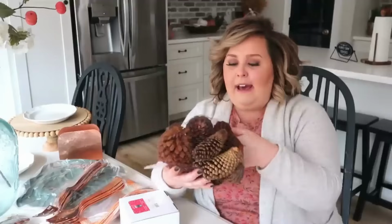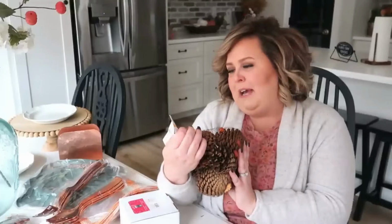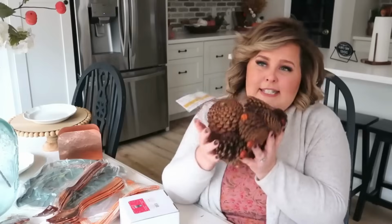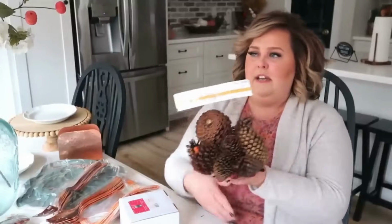But these also have little dry potpourri pumpkins, and it smells not really cinnamony, but kind of like maybe pumpkin spice, but it says pecan caramel scented. Yeah, I could see that. But you have to get close to smell the scent. Sitting here, it definitely doesn't smell.